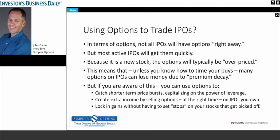What I like to do is take advantage of all the pros and cons of options with this. So the idea here is that the problem a lot of people don't realize with options on IPOs is that when the options come out, they're very overpriced. So you have to time them very specifically. If you don't, it may not work out well. Also, the premium portion of an option in an IPO can fall very quickly. Well, that's something that you can use to your advantage as well if you know how to do it. And the best thing about options on IPOs is that you can use options to lock in your gains, and you can hold on to stocks that are running and not worry about overnight risk. All right? So that's what I have about IPOs.